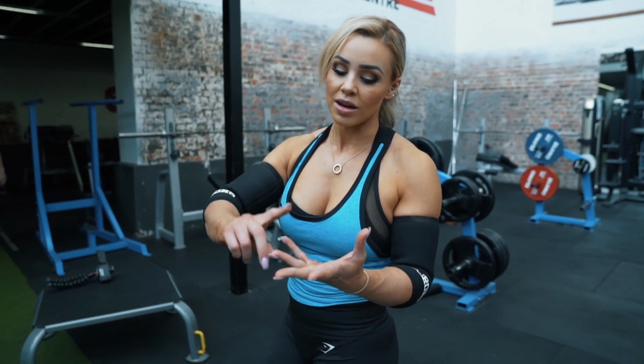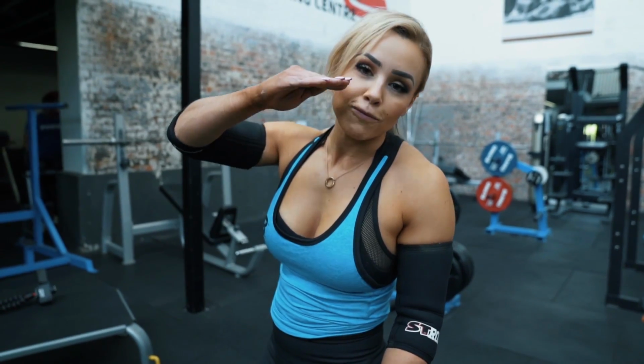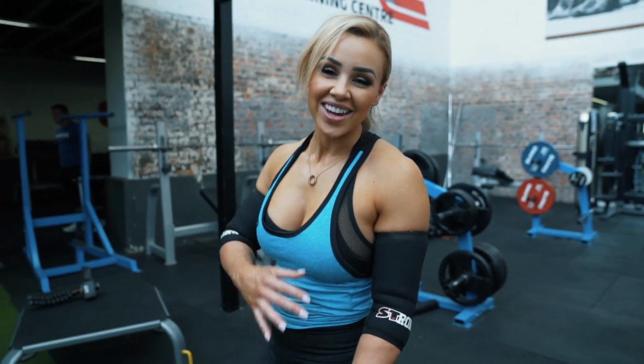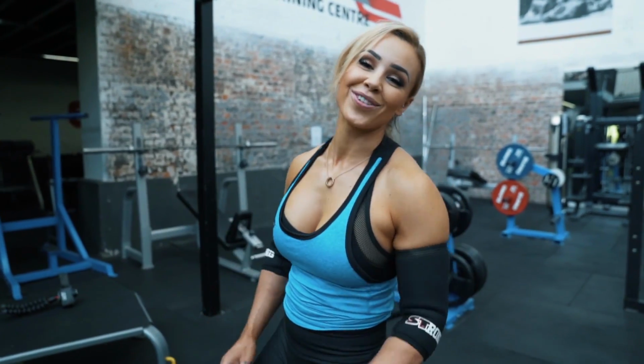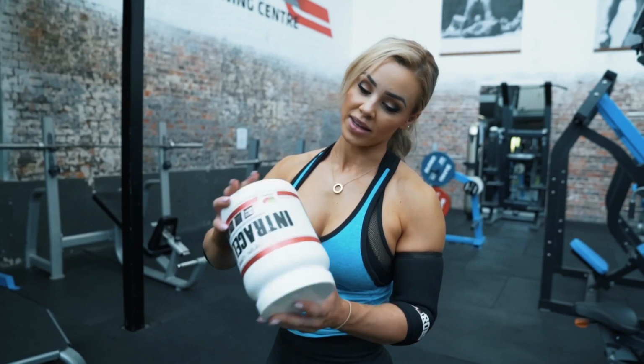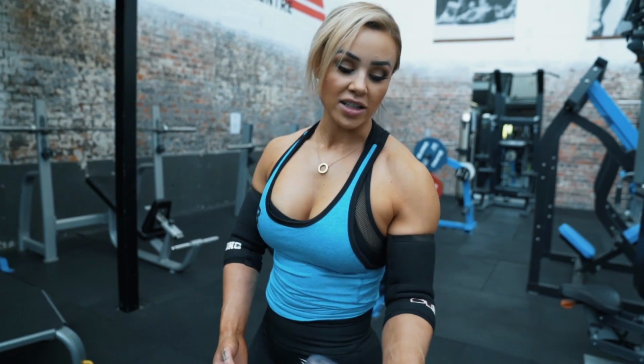I get my electrolytes, I get my amino acids, and I get my carbohydrates, which basically fuel my whole entire session. It just keeps my energy flowing nice and steady for the rest of the session. I've got watermelon. I normally have pineapple mango, but I've run out, so I'm giving this a go, and I love the fact that it's pink.